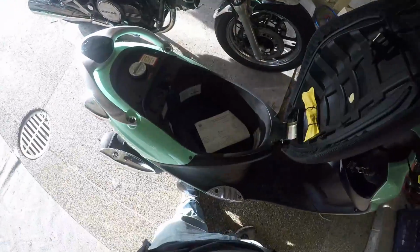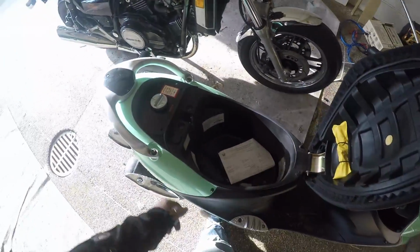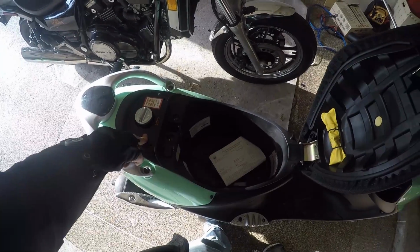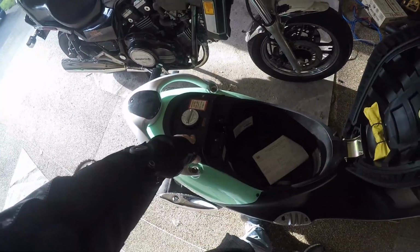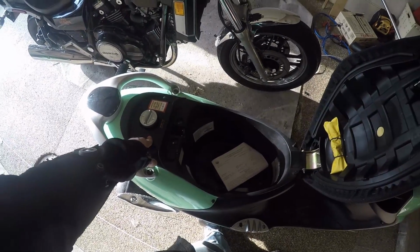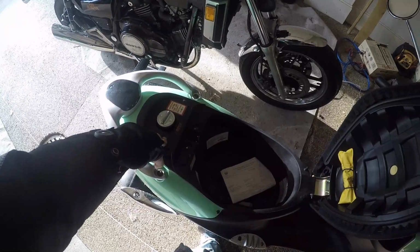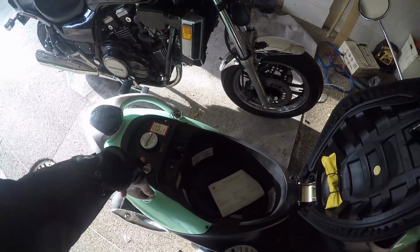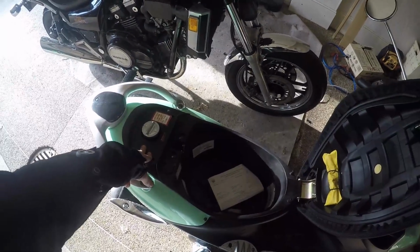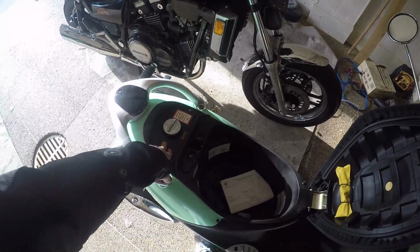Underseat trunk storage is good. I keep my registration in there. It's got a mini toolkit. Gas can is underneath the seat. Depending on where you look, they say it's either like a 1.1 or a 1.6 gallon tank. I've never managed to put more than a gallon in here, and I always run it all the way empty. So I think they're being very optimistic.